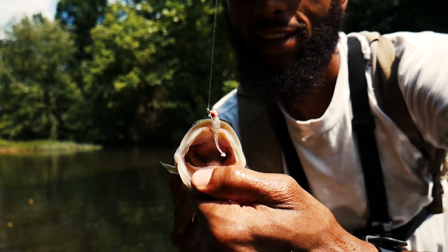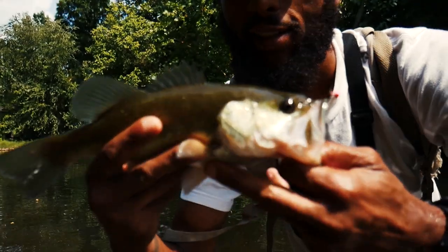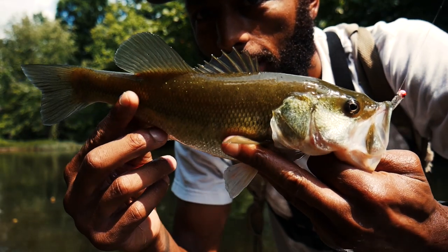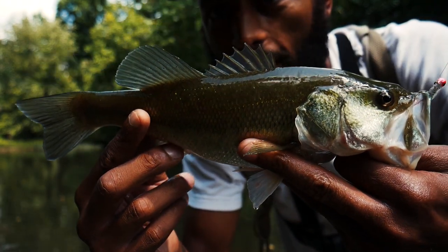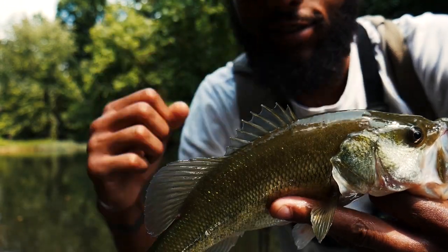All right, monkey milk, man. Largest fish of the day, got a bass on it. Tiny little lure. Look at that, decent bass. Let's get them back. That's all four, man. Challenge complete.